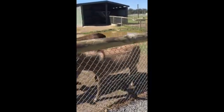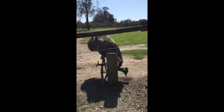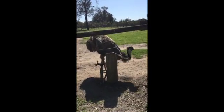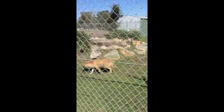See, it wouldn't be very good to put the birds in an enclosure like this. Why do you think that might be? That's right, they might fly away. Have a look at this dingo cage. They've got a big fence around them. I wonder why.